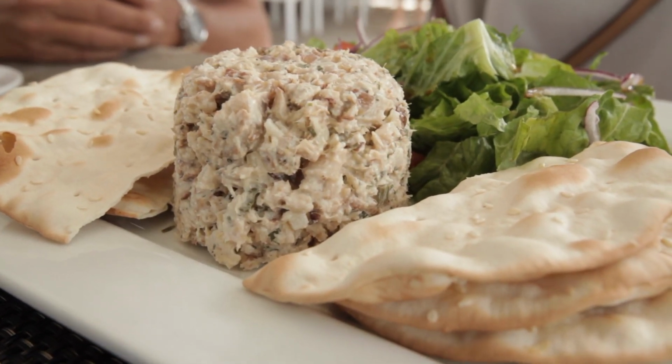So Kathy used to bring this smoked mahi dip to our Christmas parties, and I can tell you, we're in for a treat. It's awesome.